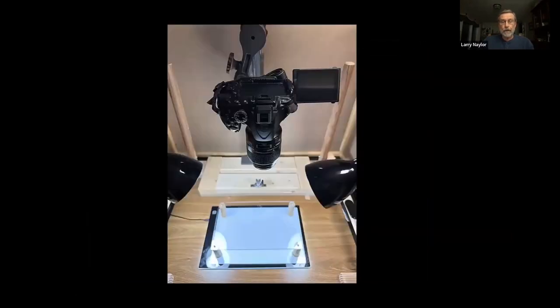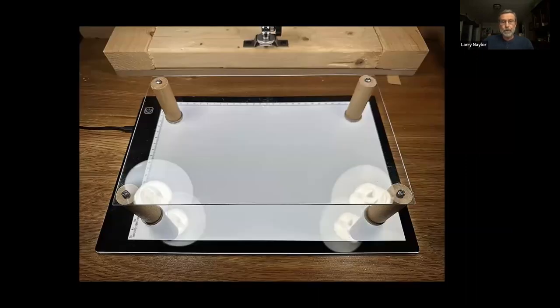Here's another view of it. You can see the monitor, you can see the lights. I usually start out with lights angled at about a 40 degree angle from the light table and the plexiglass surface and go from there. There's a close-up of the light table with the plexiglass on top of it.